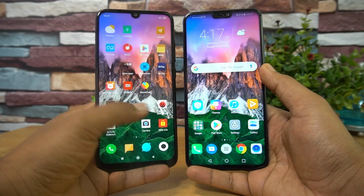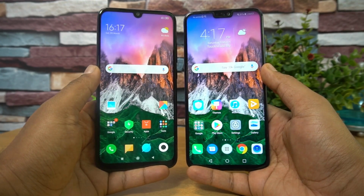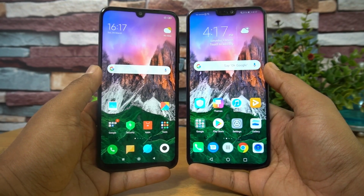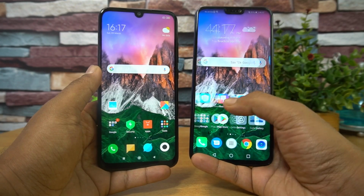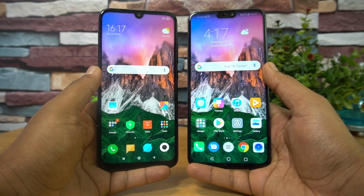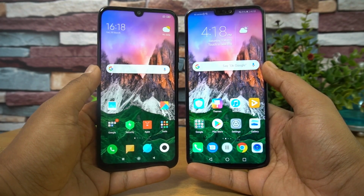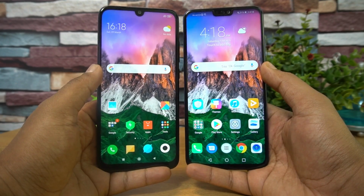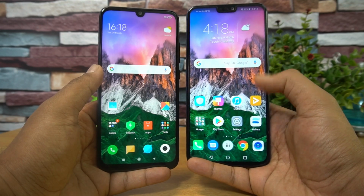Now talking about the performance. Here we have the Snapdragon 675 chipset with 4 gigs of RAM and 64 gigs of storage on the Redmi Note 7 Pro, while we have the Kirin 710 octa-core chipset on the Honor 8X. Looking at the day-to-day performance, we feel both are equally good, even though the Redmi Note 7 Pro definitely has an edge with MIUI being a bit more responsive than EMUI.